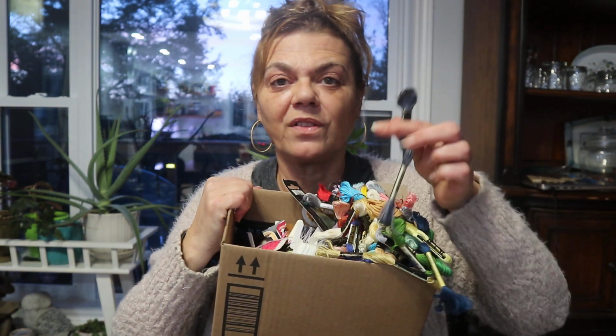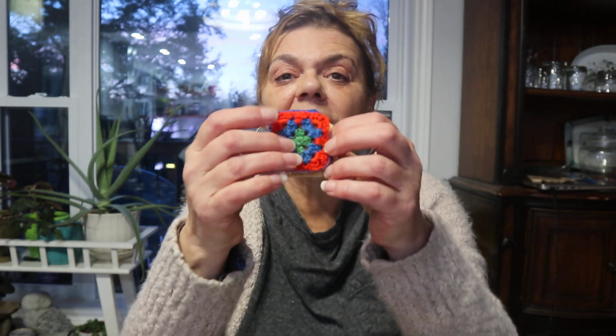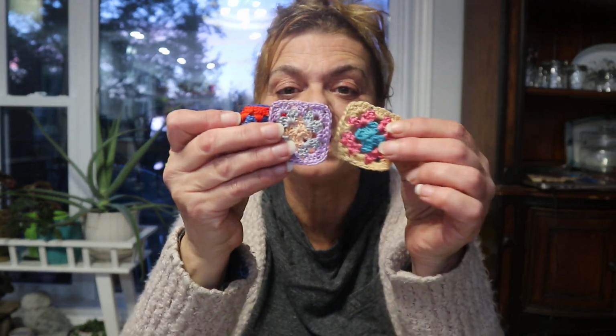The only other thing that I have to show you is I was at a thrift store yesterday. I don't know where these ideas come from. And I came across somebody's stash of embroidery floss. Look at all this. So much. I paid $1 for it. $1, okay? There's so many in here. I decided I'm gonna start making granny squares and just do crochet as you go and attach it, and I've started. I made 3 little ones.